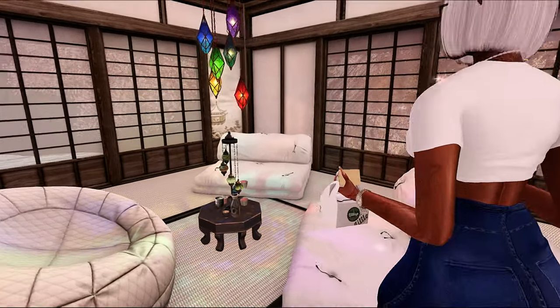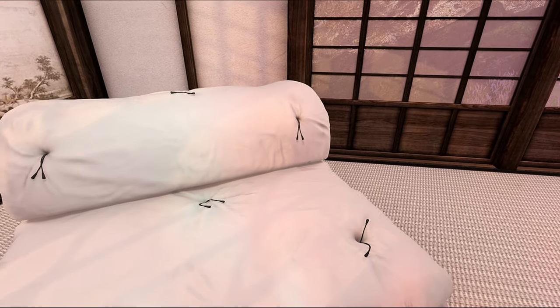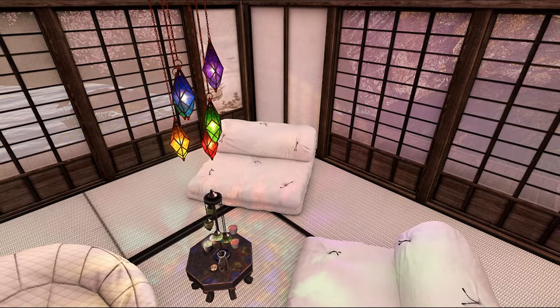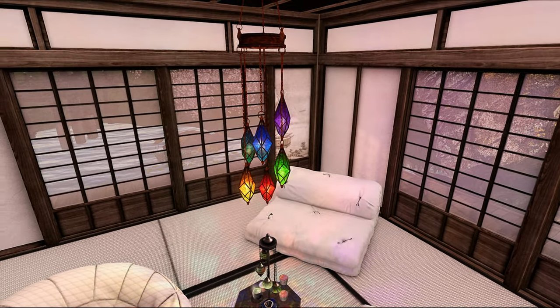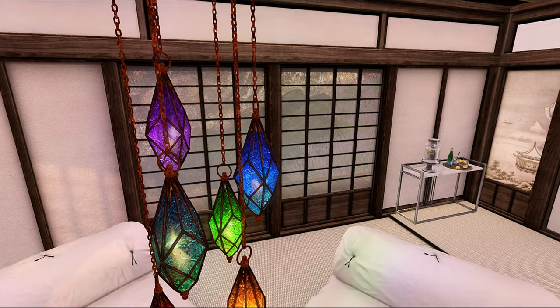I want to look at the little lights they have there, but I love this. I feel like we saw this on, I want to say the last land, but I'm not sure. This is so pretty. Look at this.